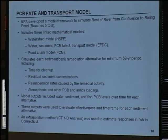Residual sediment concentrations that you might expect through dredging or dry excavation or other capping techniques. Resuspension rates that might occur through conduct of various remedial activities in the river. And as I mentioned, there are other inputs such as low-level atmospheric deposition of PCBs into the watershed, and those are things that are factored into the model as well.